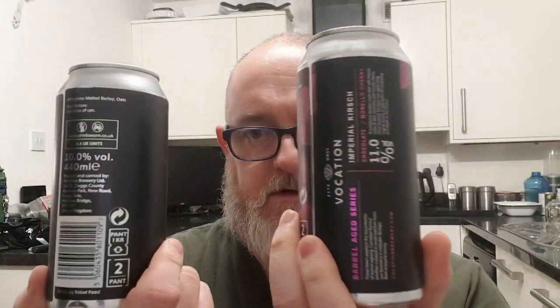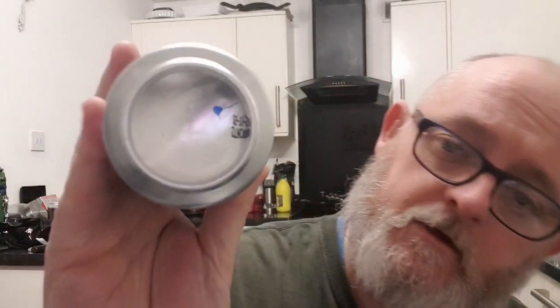So let's go through the specifications of both beers. The Imperial Black Forest is 10% ABV. It says so on the back. The Imperial Kirsch is 11%, as it says so on the side there. So there's one percentage of ABV difference. Best before on this one is either the 2nd or the 12th of November 21. It says so scrunched up there. And the Kirsch is the 25th of September 21. So this is a little bit older than the Black Forest.